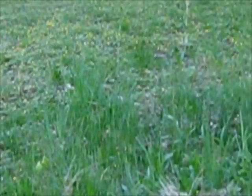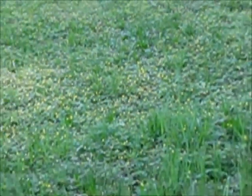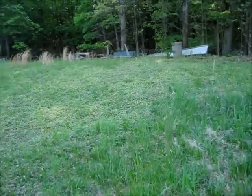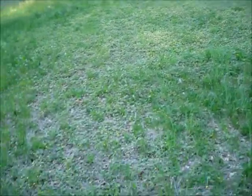That is all strawberries. I don't know if you can see it well on this camera. Let me try to refocus. Oh, can't get any better on zoom. There's some more garbage up in there. There's a field of strawberries.